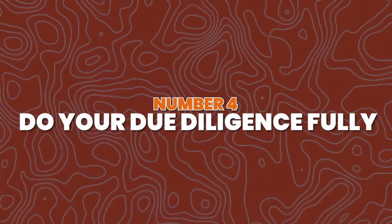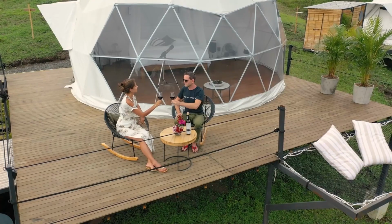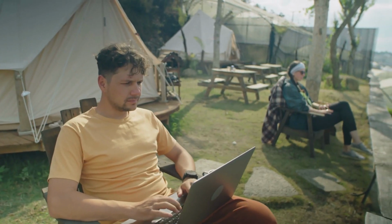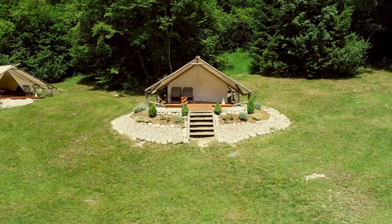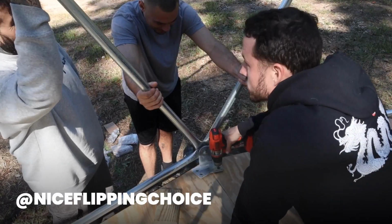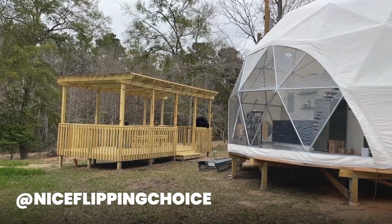So now your fourth step is to do your due diligence fully. Due diligence is visiting sites, visiting areas, staying at sites, staying in some Airbnbs or glamping sites nearby, maybe in a county you want to go to, or even to see how the structures are. I stayed in several different Airbnb structures before I figured out that I wanted to do a dome. I tried a yurt, I tried other things like that, and when I stayed in the dome, I knew that was the thing I wanted to build based off my numbers and analysis and actually being there.